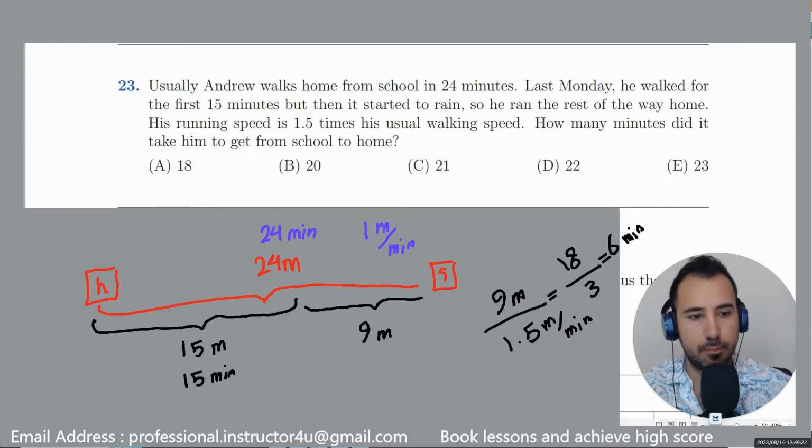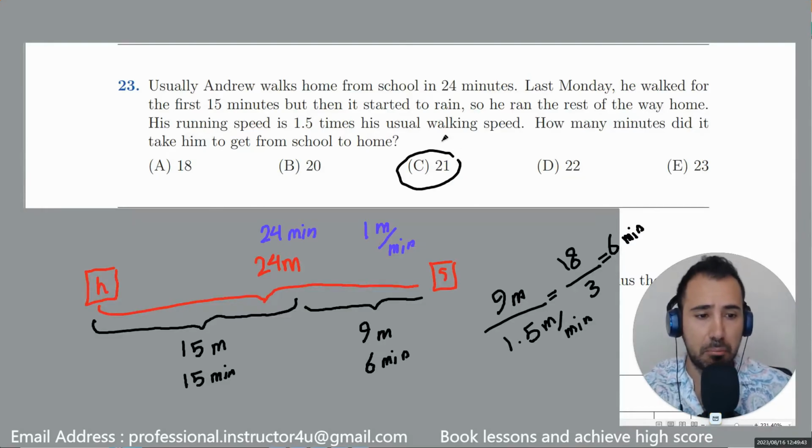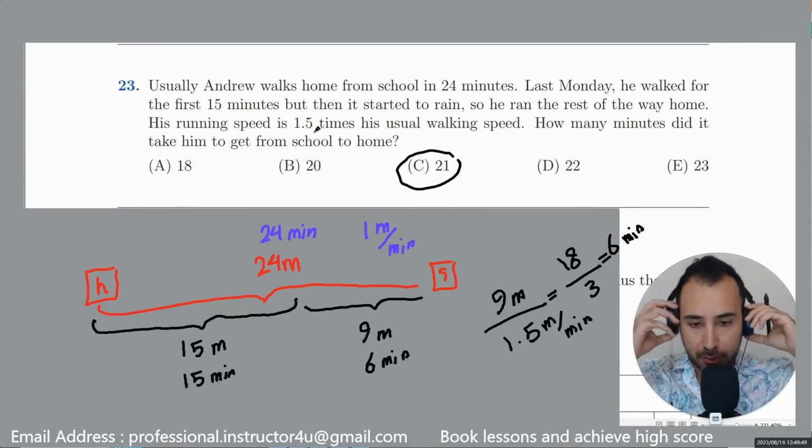Okay, remember, it makes sense. For this part, we go faster. So previously it was supposed to last 9 minutes. Now we go faster. So of course it takes 6 minutes. So 15 plus 6 is 21. You do it like this. Question 23 is very easy. But if you go with variables D, blah, blah, blah. No. Very bad idea. Okay.